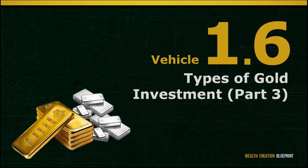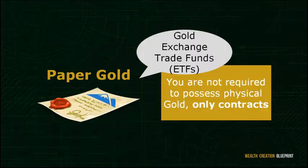In this part, we will be talking about paper gold investment. In this section, we will only be covering one of the most sought-after paper gold investments, the gold ETFs. The main key point of this investment is that you are not required to own the physical gold, only contracts. So what is it? Let us recap for a while. Previously, you've learned how investing in business means that you do not actually own the product or services of the invested business. Thus, one way to redeem the fruits of your investment is through cash, not the product or services of the business. Paper gold investments work in a similar way.